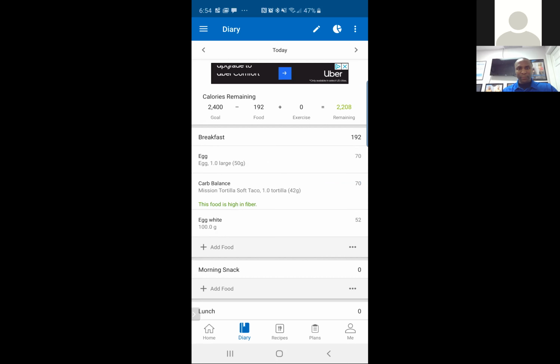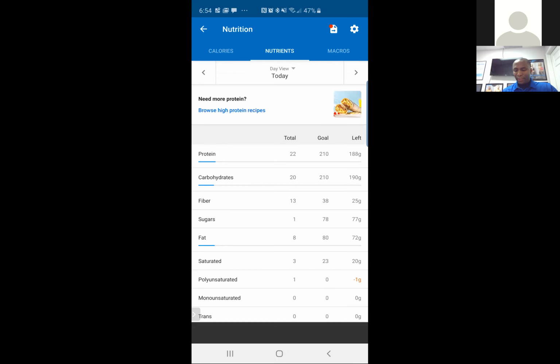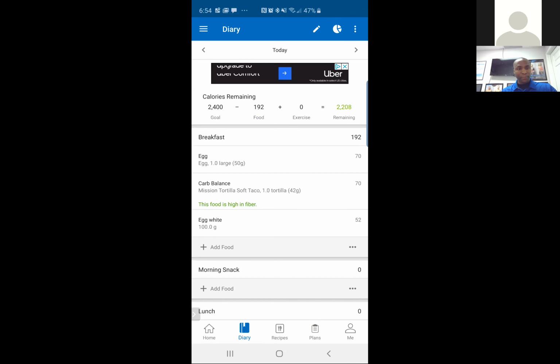see my, what's the word? I can't see my macronutrients up top. So I do have to go in and click on nutrients, and then it'll take me to my macros and I can see how I'm doing throughout the day. Because I came from that screen last time, it's going to take me right back to that same screen, which is really cool. So I don't have to keep pressing calories and macros or calories and nutrients, but I can just go back and forth and see, okay, how am I doing?